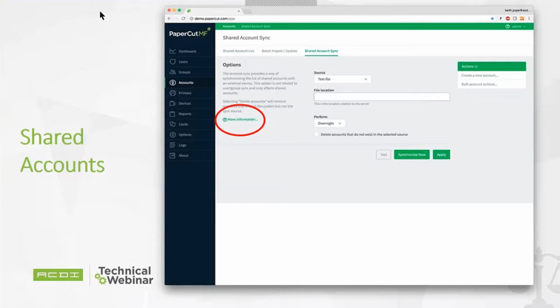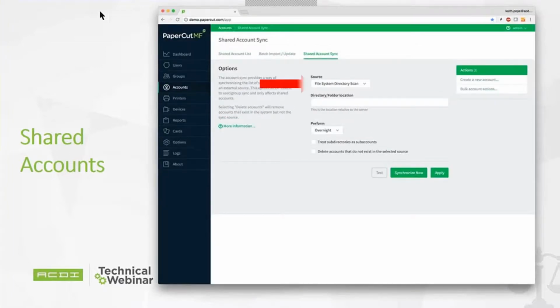On a side note, help files for things like mobility print or archiving, which we'll see in a moment, also have the necessary downloads on that same help link. So no searching around for what you need when you work with PaperCut. With this option, you can synchronize shared accounts against a tab-delimited text file and synchronize hourly or overnight.